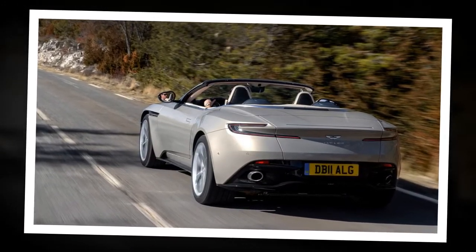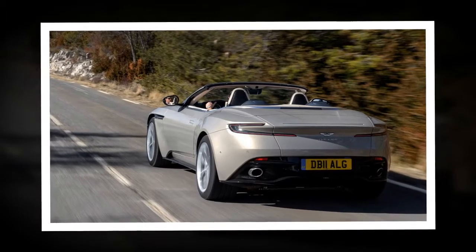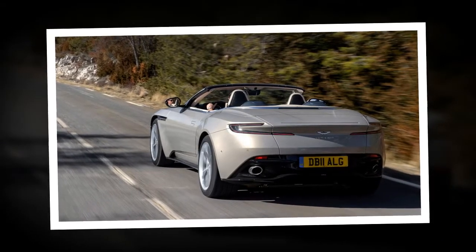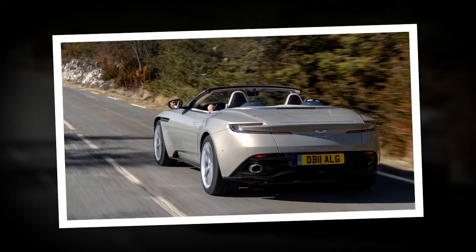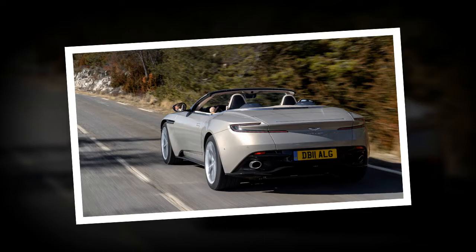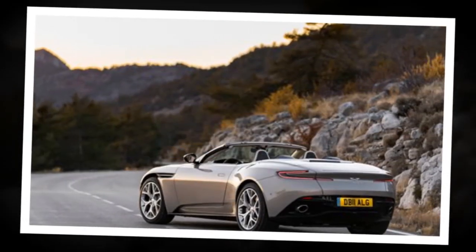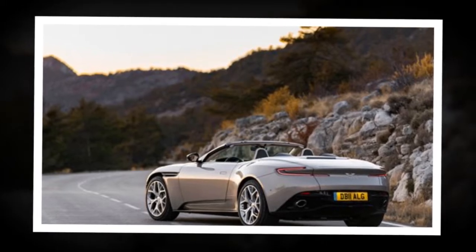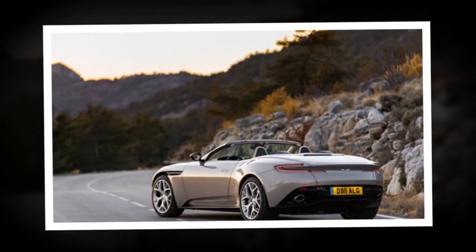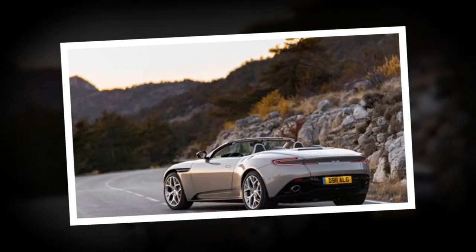Press a button on the dash, or the key, and the roof will lower in a claimed 14 seconds, and close again in 16 seconds. We timed it, with near spot-on results, and it works at speeds of up to 31 miles per hour. More impressive, though, is the quietness of the roof's operation. It's so hushed it's like you are wearing ear defenders.